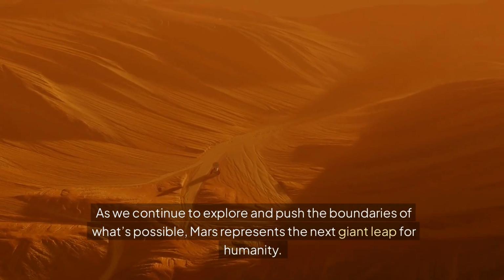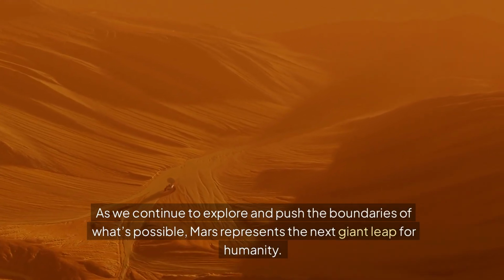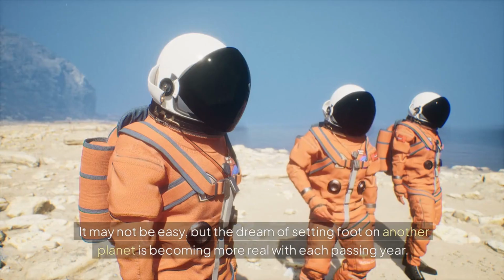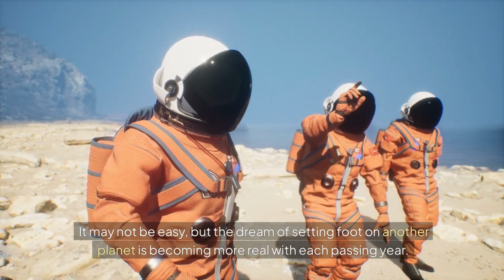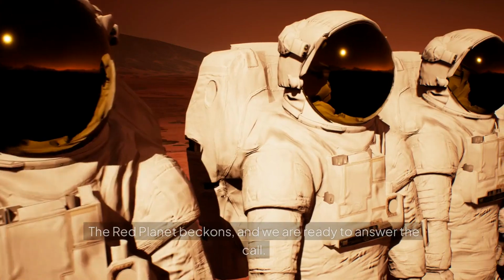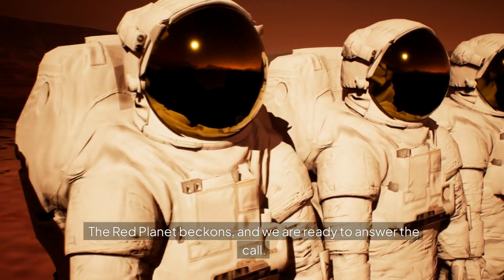As we continue to explore and push the boundaries of what's possible, Mars represents the next giant leap for humanity. It may not be easy, but the dream of setting foot on another planet is becoming more real with each passing year. The red planet beckons, and we are ready to answer the call.